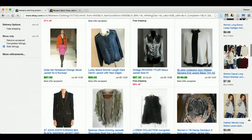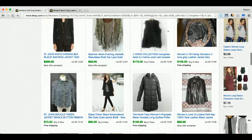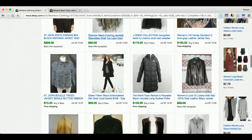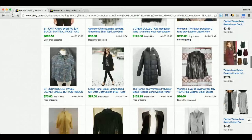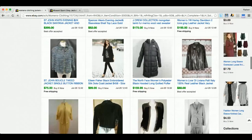St. John Couture, St. John Collection, best offer under $149. J. Crew, we all know that brand. Another St. John's under $399. Here's another St. John, $75. North Face. This is a beautiful item right here.